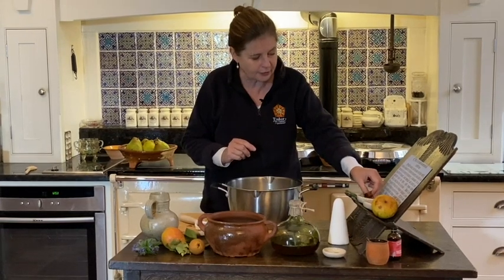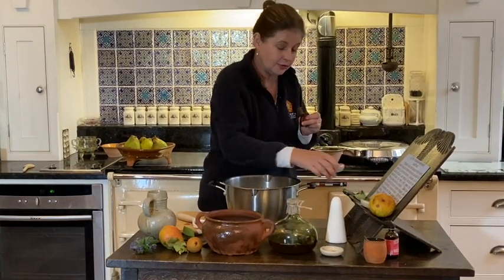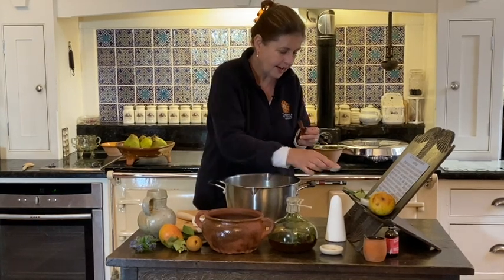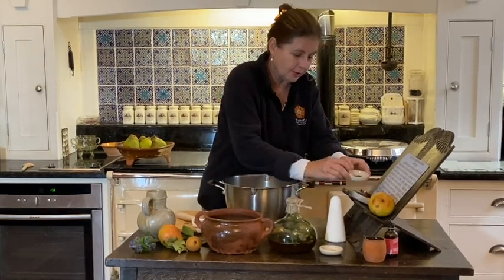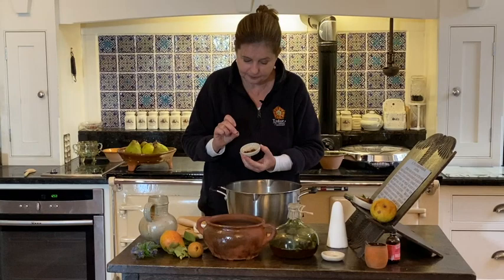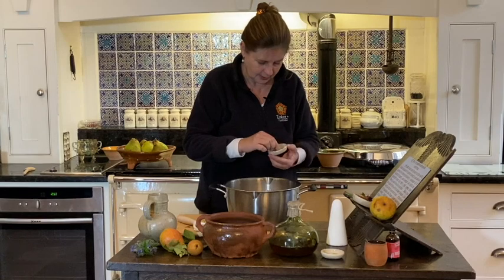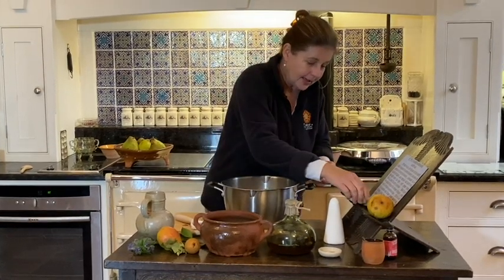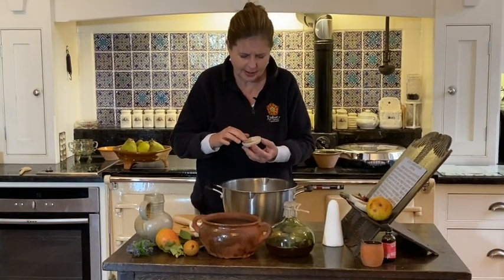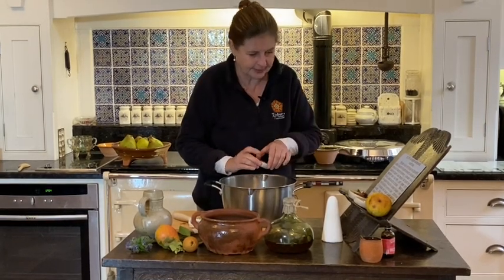You can either use the cinnamon sticks, which is the classic Tudor way, or you can use the ground up cinnamon. You add that. The same goes with the cloves. You can either add the cloves themselves or a pinch of the ground one. And again, the same with our ginger. Mind you, I think the ground version does work best. So we put that in.